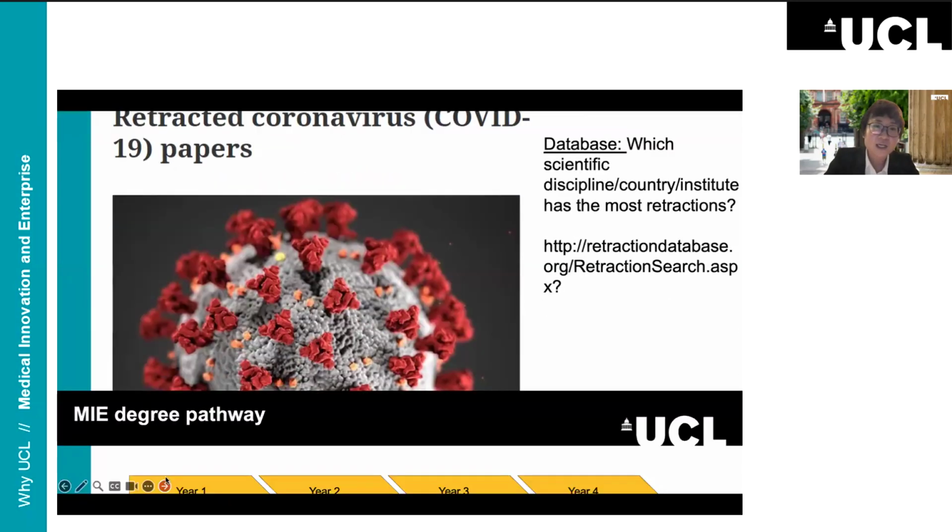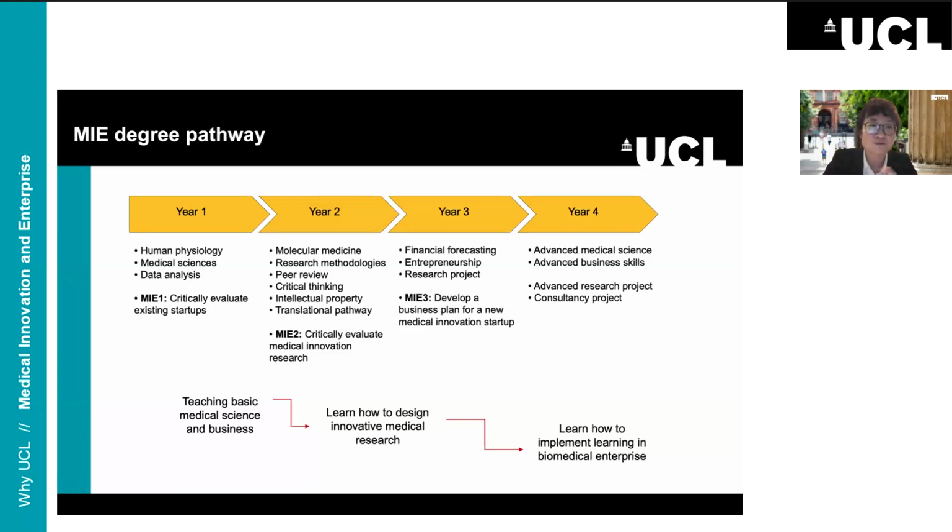Okay, so in terms of the structure, as I mentioned, in year 1, you have a focus on human physiology, where you have 7 modules delving into human physiology, ranging from basic fundamentals of physiology to cardiovascular disease to inflammation, as well as enzymatic reactions, understanding enzymes and the digestive system. And then in year 2, you can choose your pathway, and you have 2 optional modules to choose. You can choose either more business focus or more science focus, as well as you have MIE2, where you critically assess a grant proposal, which is the proposal where people at the early stage of their technology want to apply for funding in the government.